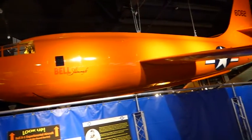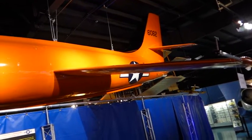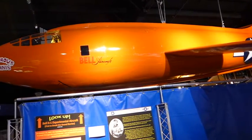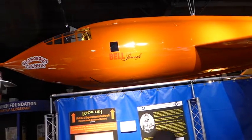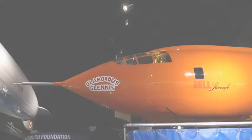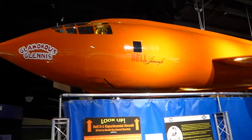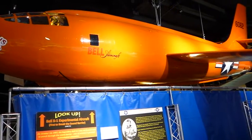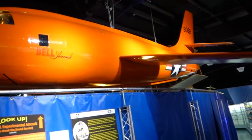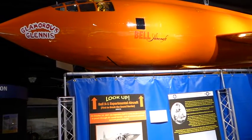And right up there is the Bell X-1, the first airplane to break the speed of sound, way back in 1947. Chuck Yeager flew the Bell X-1, and he broke the sound barrier. Chuck Yeager nicknamed his Bell X-1 Glamorous Glennis. That was his wife's name. There's old Glamorous Glennis right there, and she still looks glamorous. The fuselage of this airplane was shaped like a .50 caliber bullet.